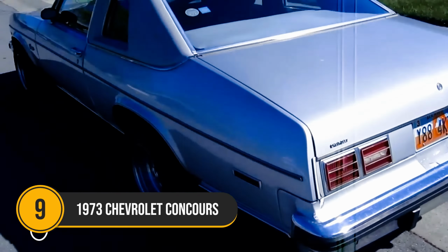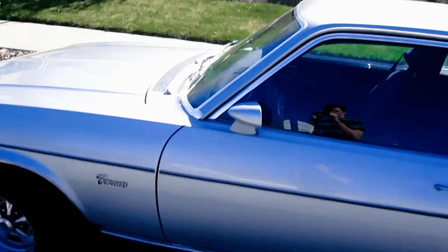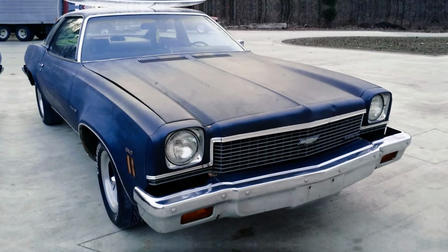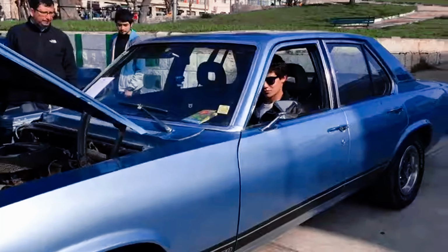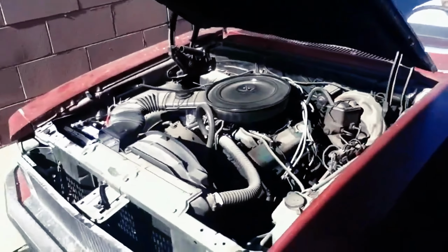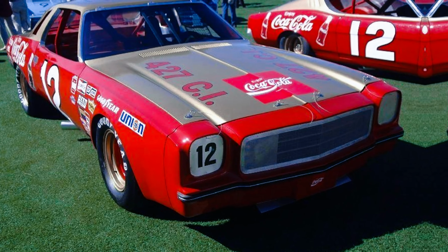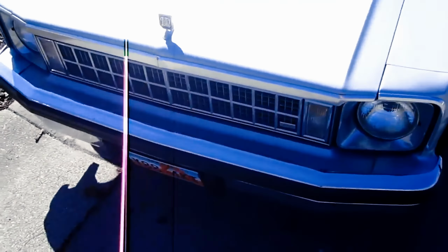Number 9. When you think of 1970s Chevrolets, the names that come to mind are Chevelle SS, Camaro Z28, or even the Nova. But tucked in the shadows of that lineup was a curious anomaly. The 1973 Chevrolet Concours, a Malibu-based upscale trim that wanted to add some class to Chevy's midsize lineup and failed to make an impression. Even die-hard GM enthusiasts sometimes blink when you mention it. And if you bring up the wagon version, crickets. Let's explore why the 1973 Concours was so quickly forgotten, even though it was supposed to be the premium face of the Malibu nameplate.